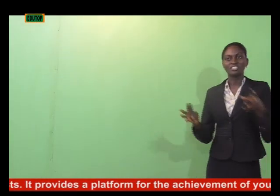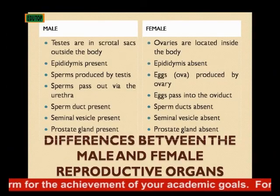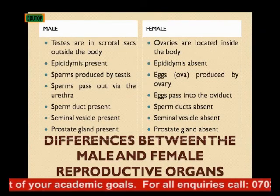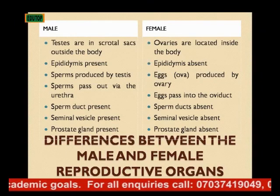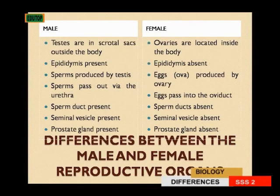Now, we talked about the differences between the male and the female reproductive organs. In the male, the testes are in the scrotal sacs outside the body. But in the female, the ovaries are located inside the body. In male, you have an epididymis present, but it is absent in the female. The sperms are produced by the testes in the males, while the eggs or the ova are produced by the ovary in the female. The sperm pass out through the urethra in the male, but in the female, the eggs pass into the oviduct.